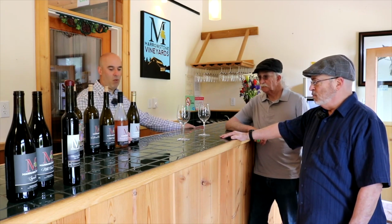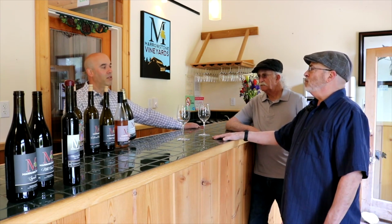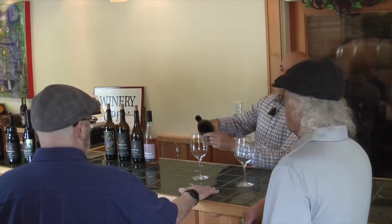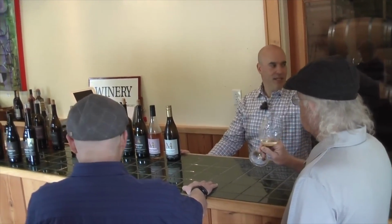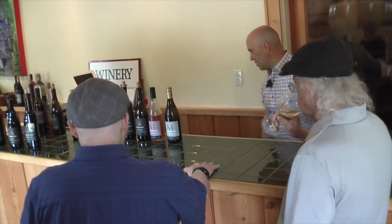We're going to start with my White Rhone blend. It's 40% Viognier, 40% Roussanne, and 20% Marsanne. So kind of an interesting blend. Those are some of my favorite grapes, especially the Marsanne. Thank you very much. We're talking pear bomb, apricot. Wow.